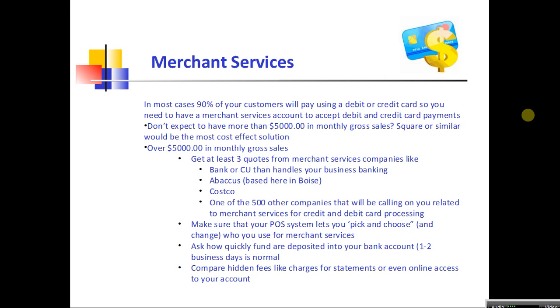A solution like Square is just a flat rate. Again, it's perfect for those businesses not hitting that $5,000 threshold. That $5,000 in monthly gross sales is the sweet spot.